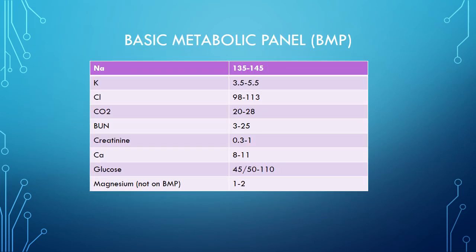So here is a basic metabolic panel, or a BMP, and I also put on here a magnesium, which is actually ordered separately. It's not included on most BMPs, but I just wanted to include it here to talk about it a little bit.